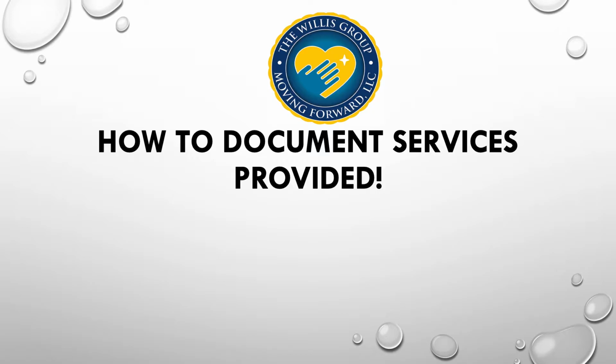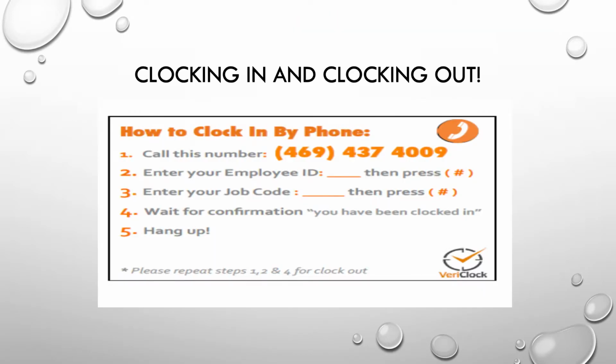How to document services provided. Our first step in documenting the services that we're providing in CFC or Respite is by clocking in and clocking out. So I'll give you an example of what clocking in and out sounds like. We're simply going to call the number listed here on the screen.